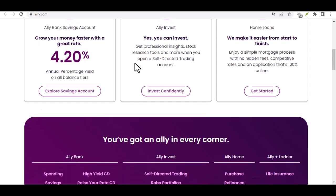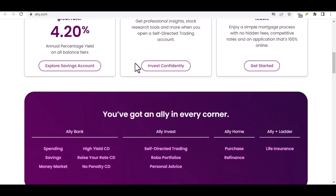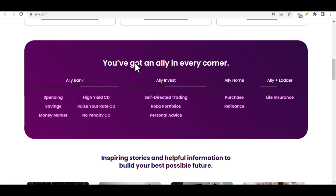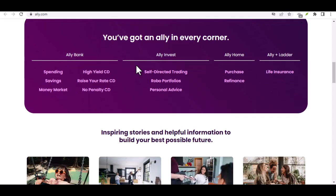For the big bucks, wire transfers. Need to move a larger sum of money quickly? Wire transfers are the express lane of deposits. Keep in mind that wire transfers often come with fees, so check with Ally for their current rates.